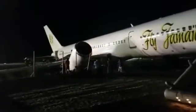It's the smaller of the 2. And this is the one that we're seeing here that would have encountered some troubles upon arrival here at the Cheddi Jagan Airport and shooting straight through the fence. As you can see, the aircraft badly damaged, especially the rear of the aircraft. The back of the aircraft is sitting on the tarmac, on part of the tarmac. The right side wing, as you can see there, badly damaged.